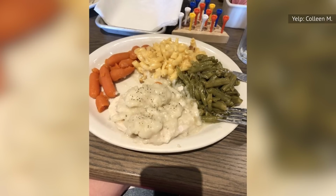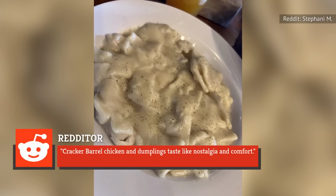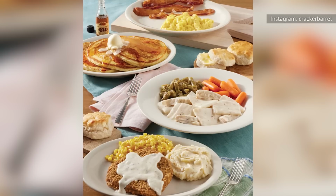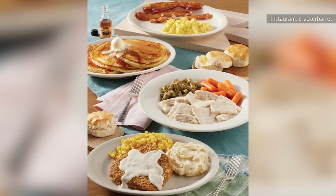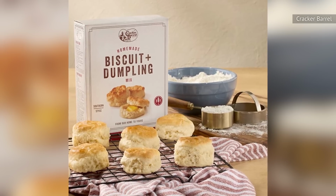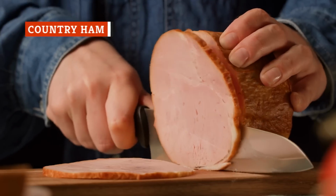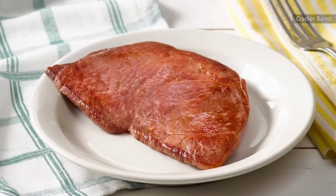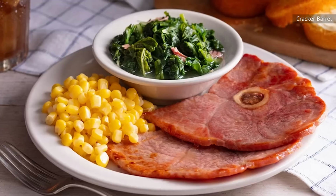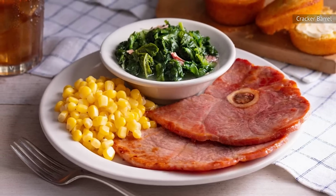This connection to the past was noted by a customer on Reddit who claimed, "Cracker Barrel chicken and dumplings taste like nostalgia and comfort." And fans can create the same level of comfort and nostalgia at home with the boxed homemade biscuit and dumpling mix from the restaurant store. If a salty and smoky Southern dish is what customers are looking for, Cracker Barrel has its hickory smoked country ham. You can get it by the slice, as a meat option in some breakfasts, or as a meal with 2 to 3 sides and biscuits or corn muffins.